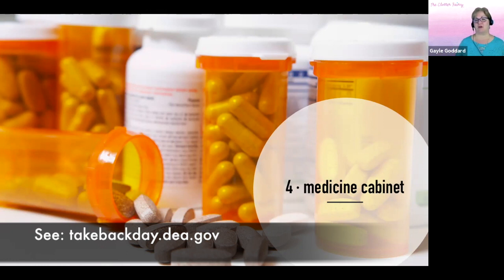And if you time your medicine chest clean out for when the take back day is, you can clean it out and go take it back on that day. So you just need to coordinate with the schedule.